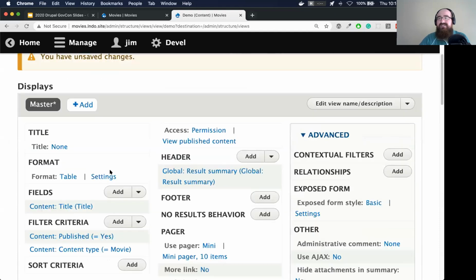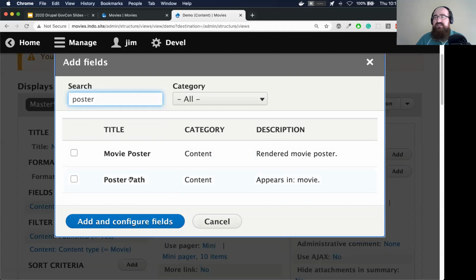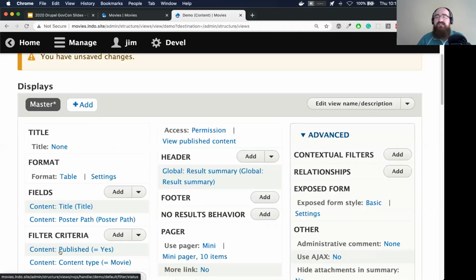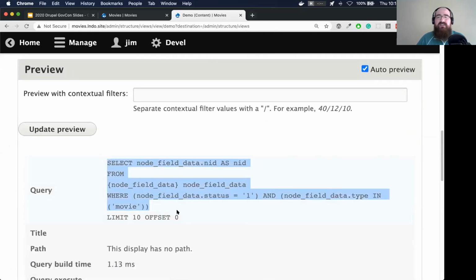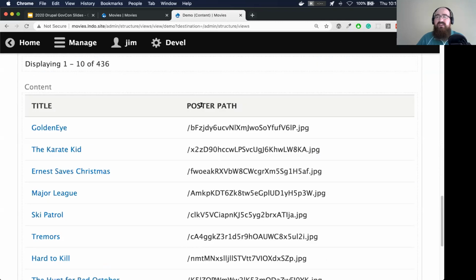All right, let's have some fun. So let's say we want to add a field. I mentioned that there was that poster path, and that is this field right here. It is a text field on the node. And if I click, and I'm just going to accept the default settings, I've added a new field. One thing to note, and I'm going to go back and forth on this, and it might not be obvious why right away: I added a new field, and it did not change the query. So keep that in mind when we start doing more advanced examples. I'll show you why. But here it is. There is our movie title and our poster.